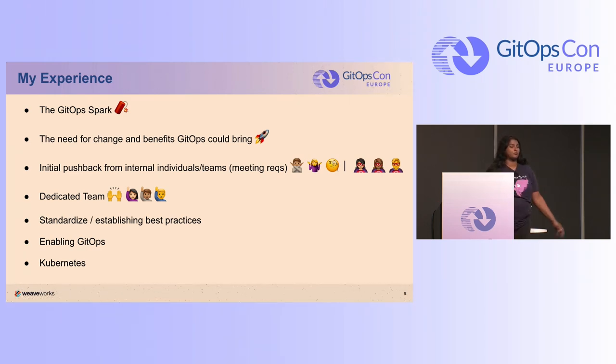Actually, the first platform we were trying to get it set up for was AWS, not Kubernetes. We set up all these tools and everything, and then Kubernetes was the next piece that we tackled. It was very exciting, because that was my first introduction to Flux.